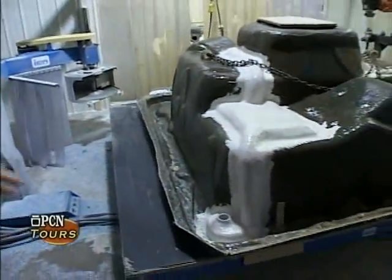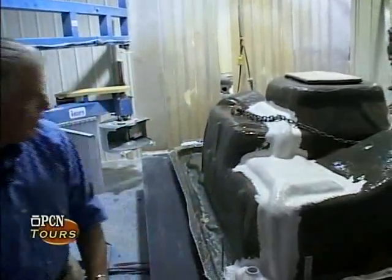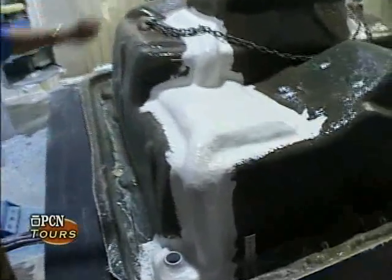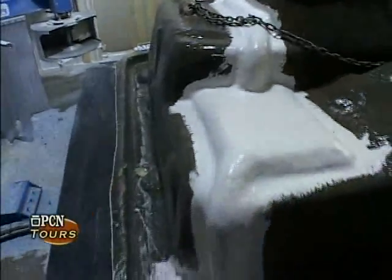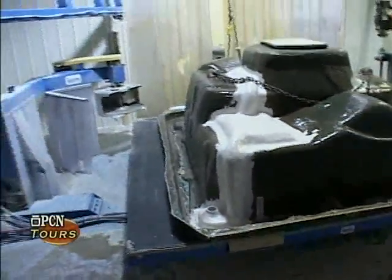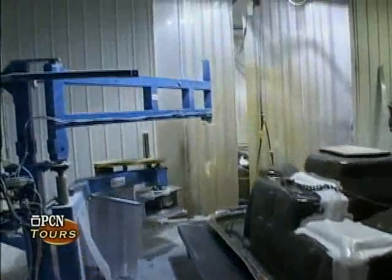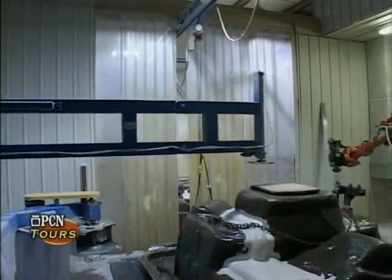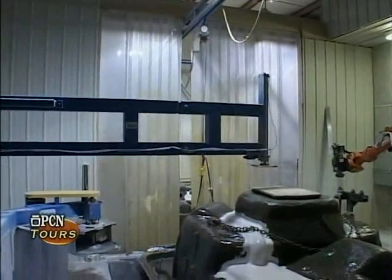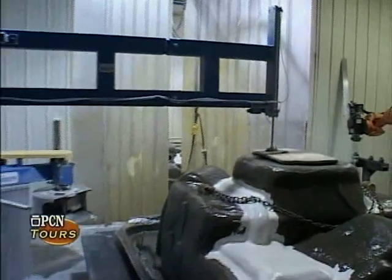You can also see this is an excellent example of the air channel. It's been spray painted here for clarity. You can see how that runs around the entire footwell of the spa. Now this arm is clamping that shell down and holding it so as the turntable turns underneath it, the saw can trim that entire edge.